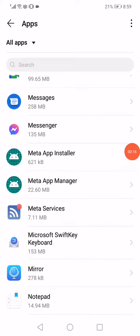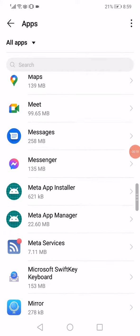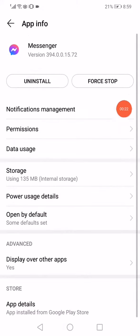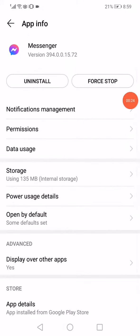When you open the apps manager, on this page you will find every single app you have on your phone. Click on Messenger right here and then click on force stop. When you stop the app, now all the app is gonna be stopped.